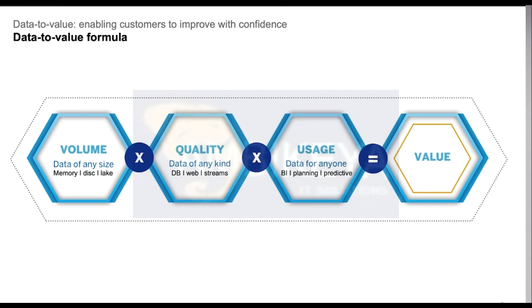The third and last factor here is usage. Here it is about putting data to use and deriving richness out of the insights, so that anyone can take decisions with confidence. And at SAP, we often have this conversation that each of those factors is very important on its own. The true power comes from the way in which they amplify each other.